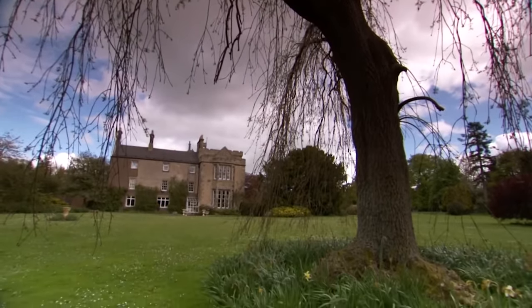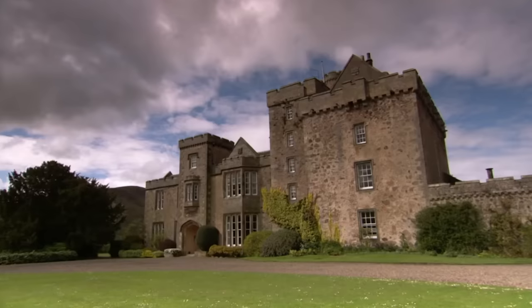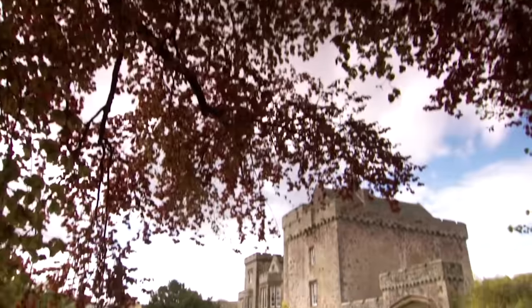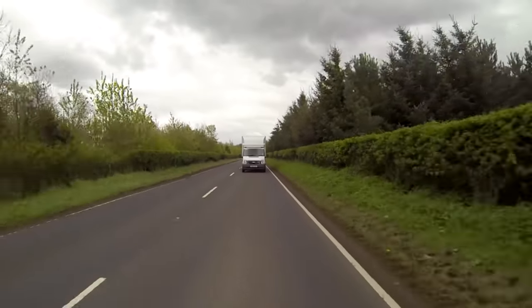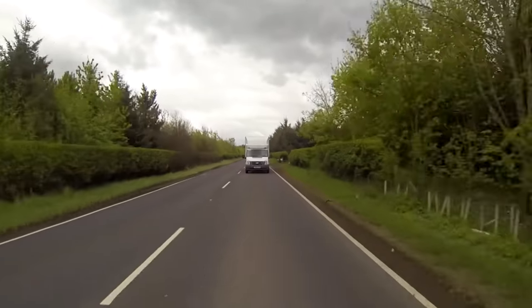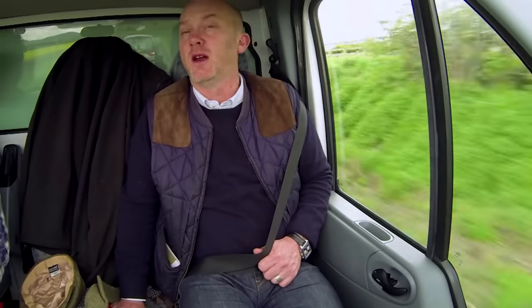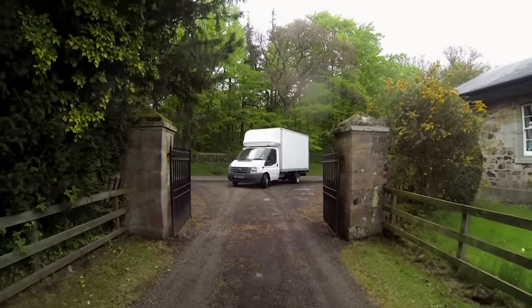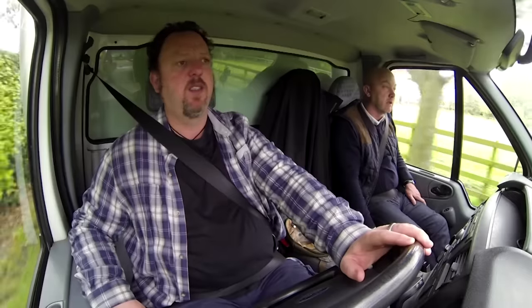Although known as Coupland Castle, it was built as a tower house in the 16th century. A farmhouse was added in 1726, and finally a Georgian extension a century later in 1826. I love a good castle, to be honest with you. Ideally, he's got some bits and bobs for us, you never know. What I'm looking for really is architectural elements, maybe some pieces of furniture. Oh yeah, it's lovely.